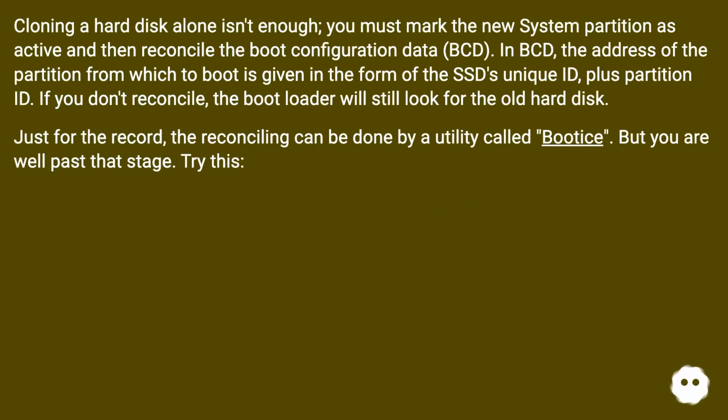Cloning a hard disk alone isn't enough. You must mark the new system partition as active and then reconcile the boot configuration data, BCD. In BCD, the address of the partition from which to boot is given in the form of the SSD's unique ID, plus partition ID. If you don't reconcile, the bootloader will still look for the old hard disk. Just for the record, the reconciling can be done by a utility called BOOTICE. But you are well past that stage.